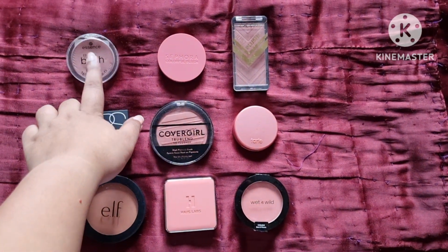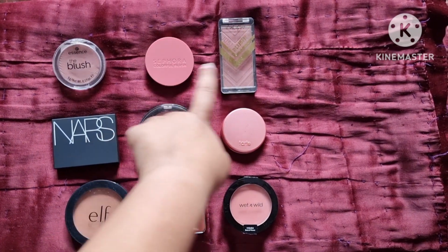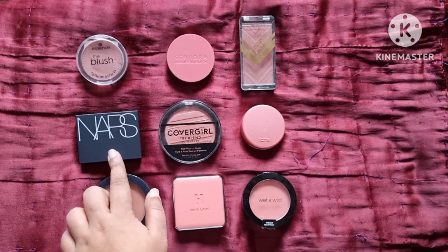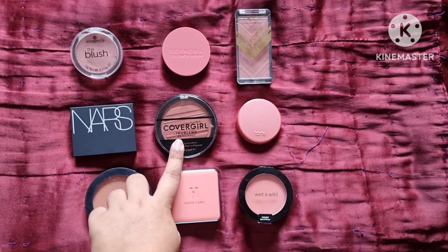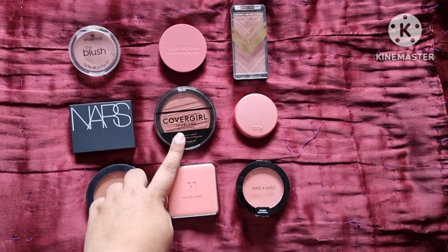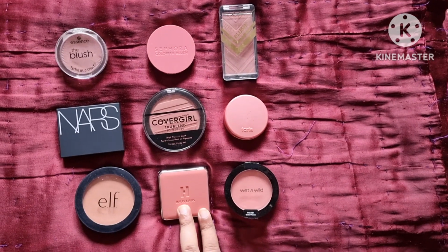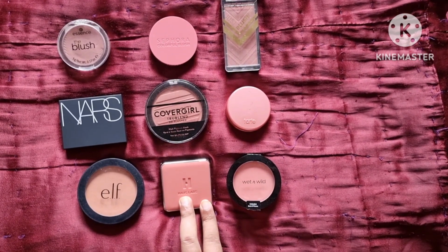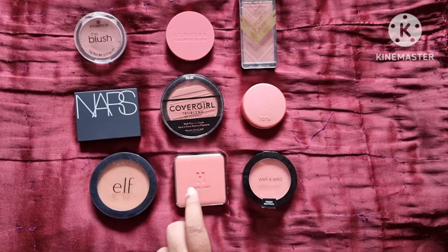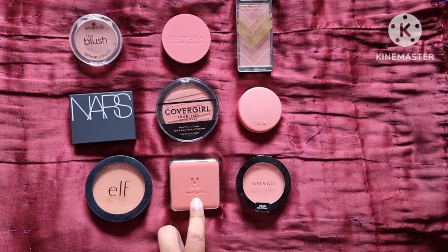So I had to find the price in dollars, which is $4. This one I think is $14. This is $7. $17. This one, did I miss out on this one? Let me recheck once again. And then this one was, again I have to check, yeah, $32 or something I think was the price of this one on Sephora.